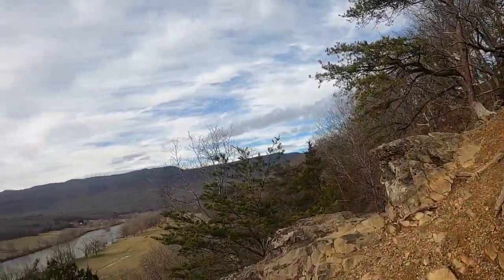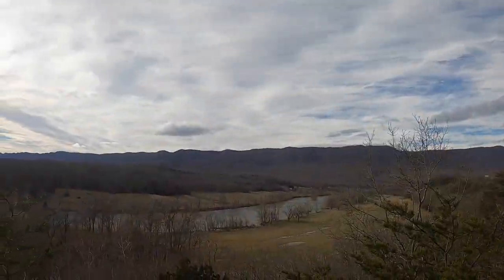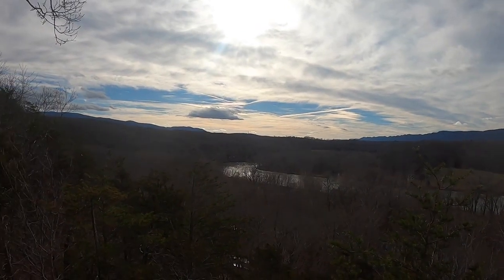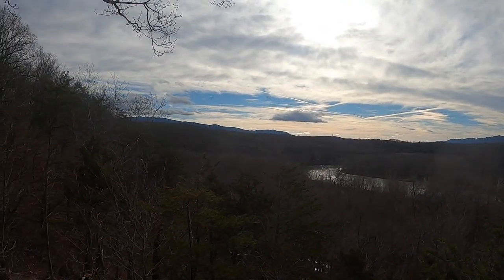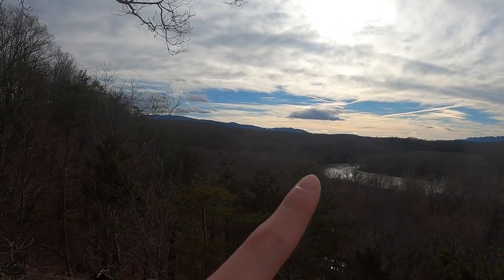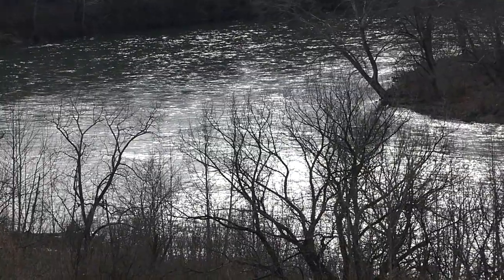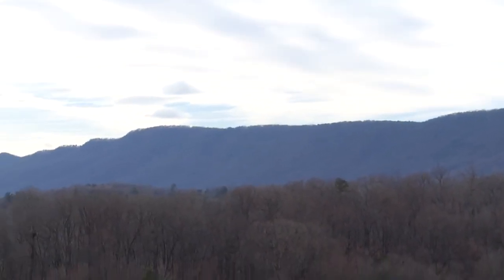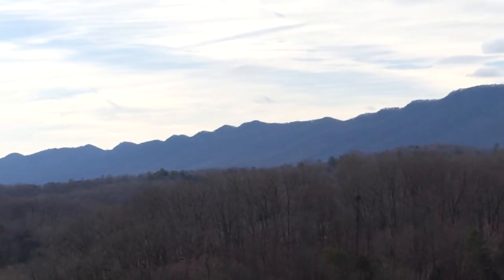Wow, what a payoff. What a payoff for this view. Holy moly. So you can see Shenandoah National Park over there, Shenandoah River South Fork, and then the Massanutten Range. Wow, that is beautiful.